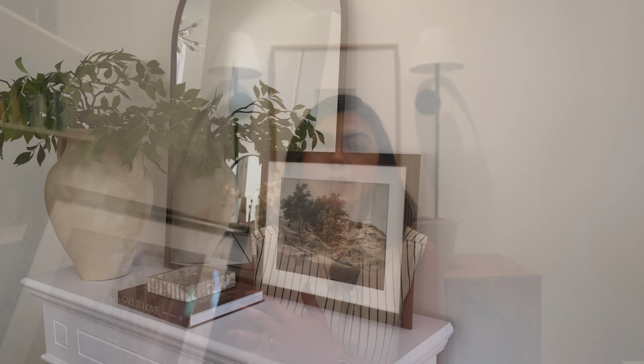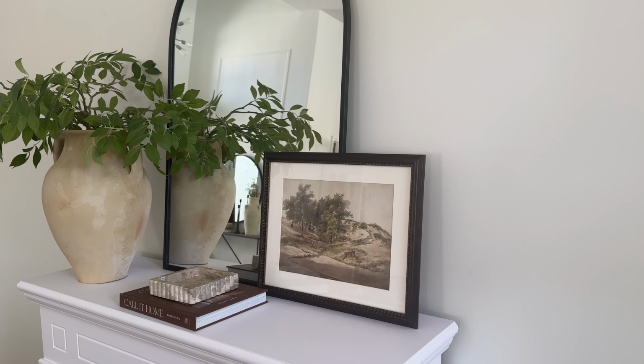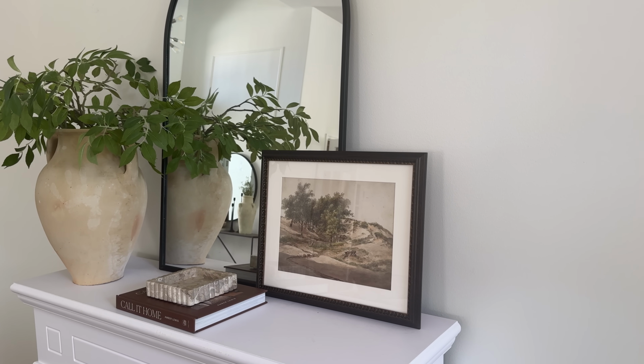I think it looks very beautiful with the elements that I have going on in there in the color palette that I have in my formal living room. But of course, this is something that you can use for shelf decor. You can incorporate it into an eclectic wall gallery that I love the idea of so much. In fact, I might end up putting this in my entryway wall gallery as well.